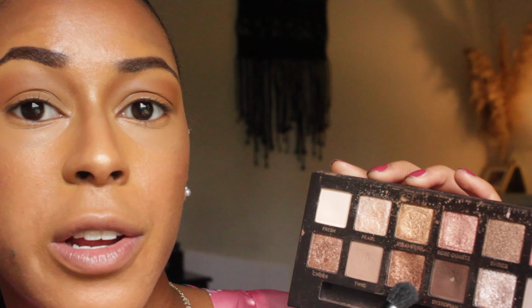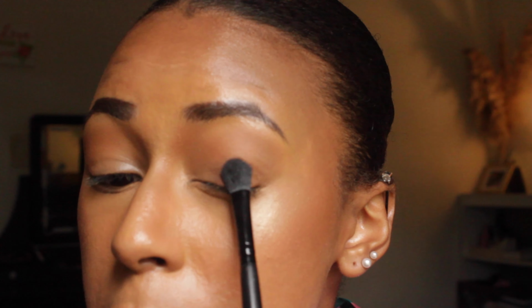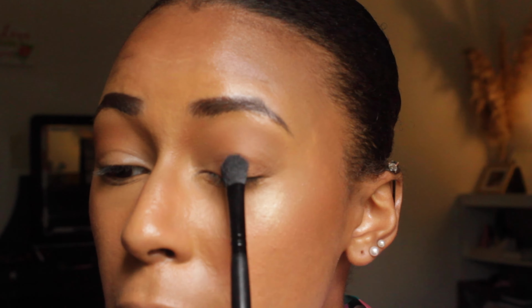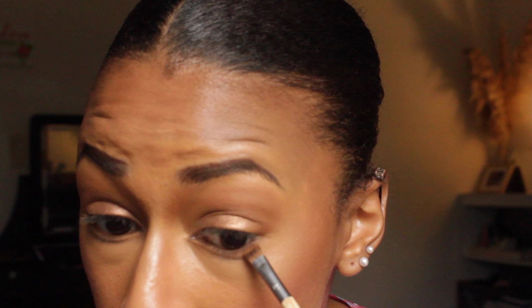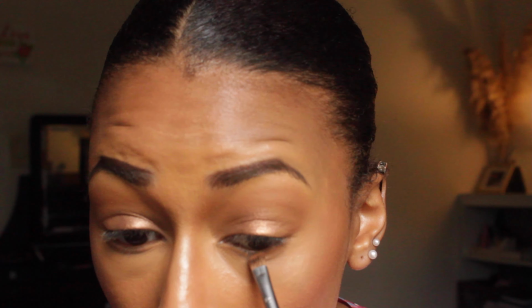Now I'm going into my ABH Sultry palette and going for this shade called Teak here, which is basically a shimmer shade that is my skin tone. And I'm taking it on the lid, kind of going for that model off-duty look. Now I'm taking the bronzer again and taking it in the lower lash line.